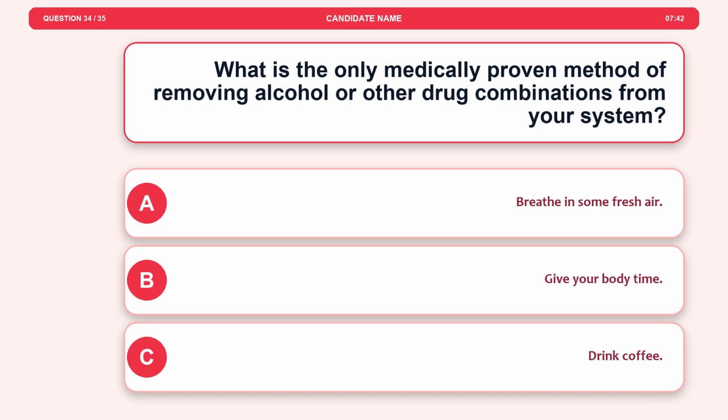Question 34. What is the only medically proven method of removing alcohol or other drug combinations from your system? Option A, breathe in some fresh air. Option B, give your body time. Option C, drink coffee.